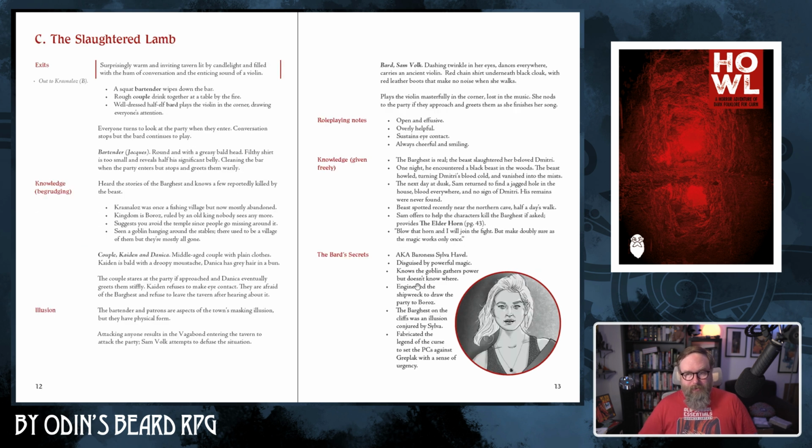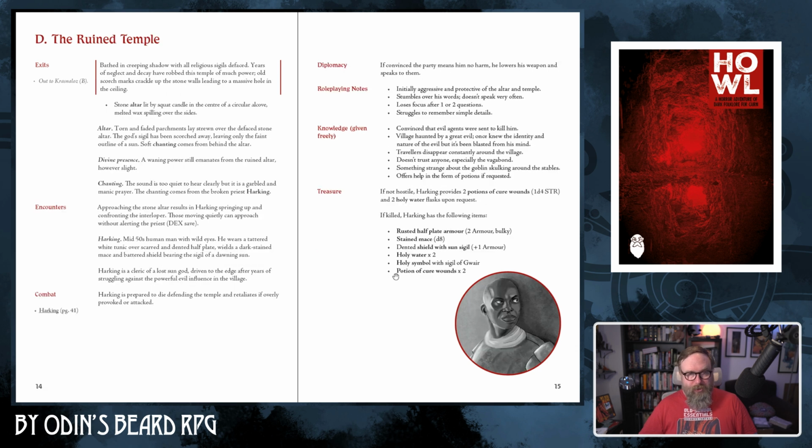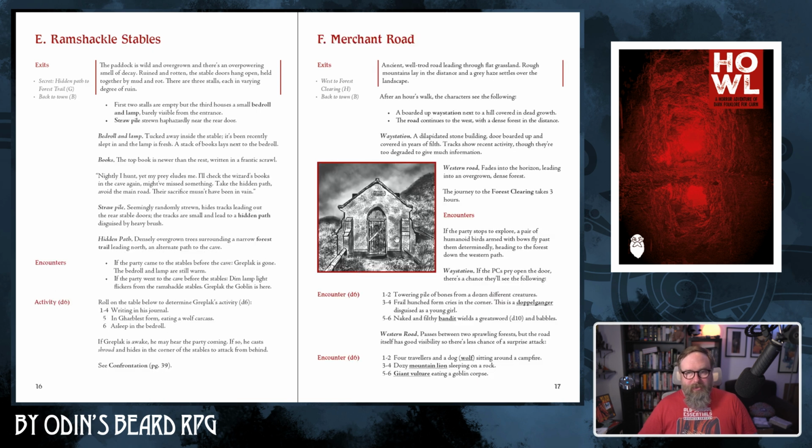Then we've got the tavern, the friendly bard with information. I won't go through this in detail, just give you highlights until we get to the dungeon. The one broken cleric, so there always has to be a woebegone cleric fighting against the darkness. This image was in the original book as well.